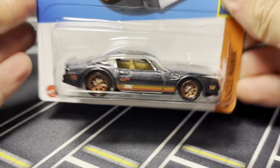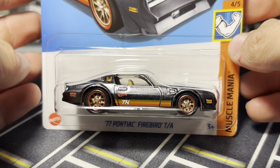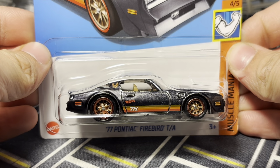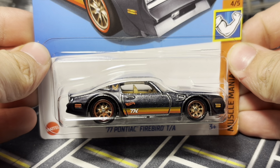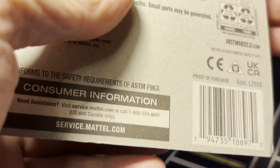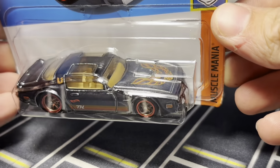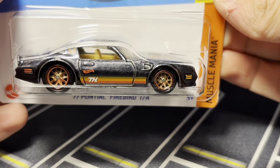Let's see how good I am at guessing these cases. M case just came out. This is either L case or K. I'm gonna go K. K final answer. Oh, it's L case. I should have just went with the first one. But yeah, Firebird Trans Am, amazing release, but I do not care for this casting.